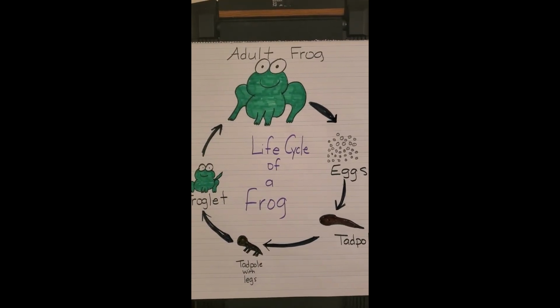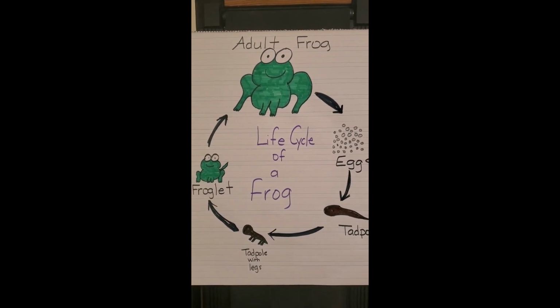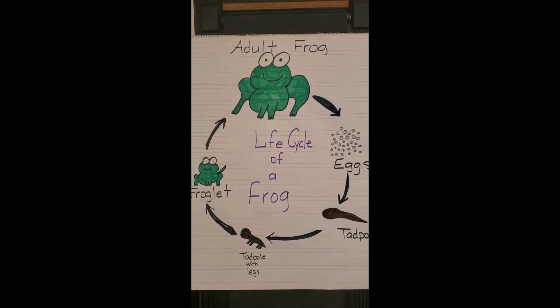So for today's lesson, I would like for you to draw me the life cycle of a frog, just like I did right here. You can draw it too. Remember, Miss Rice is not a very good artist, but I do my best and I try, and that's all I ask of you guys is to try. So today's lesson is to draw the life cycle of a frog and to label it like I did. Label it the egg, the tadpole, tadpole with legs, the froglet, and the adult frog.